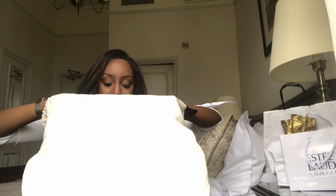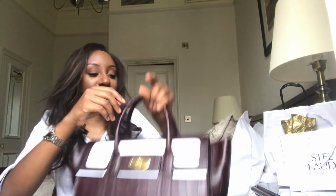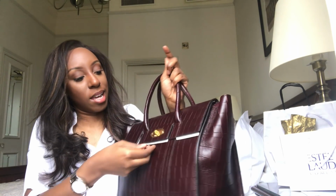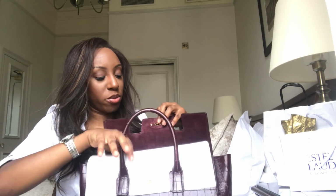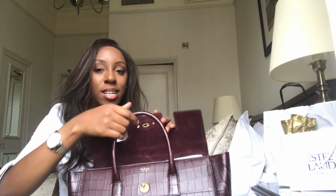I went for the classic Bayswater in the gorgeous oxblood colour. So I'm going to take these off just so you can get a good look at her. But yeah, she looks like this. It's got the classic turnkey lock. Open that up to reveal more paper. But a gorgeous suede, sort of oxblood suede lining on the inside.